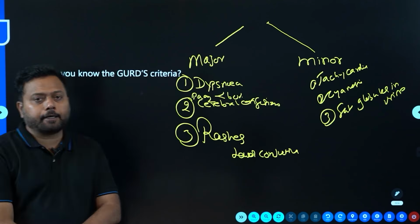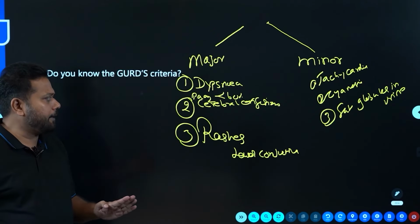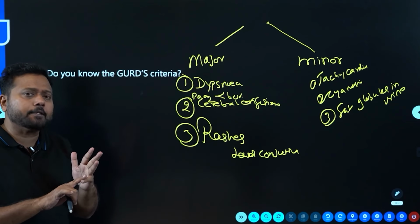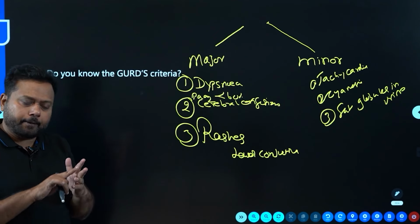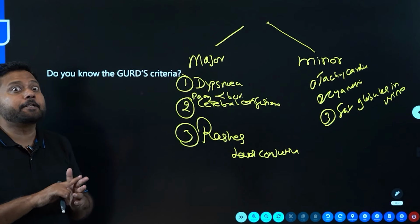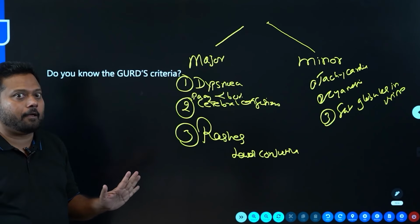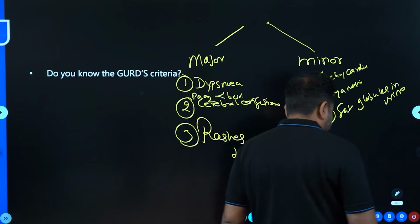They are called Gurd's criteria. You know, Gurd's criteria and Bergman's are almost the same. The thing you should not forget: the patient will basically have the clinical features of dyspnea, saturation less than 60, cerebral confusion, and petechial rash, especially in the lower conjunctiva. Okay, remember, this is enough. So these are the clinical manifestations.